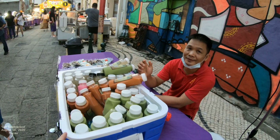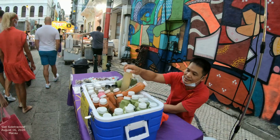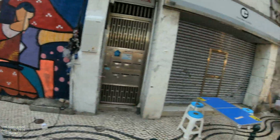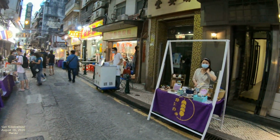Thailand tea. Oh, Thailand tea. Yeah, we have red tea, we have green tea, we have lemongrass. Oh, lemongrass. Yeah, this is lemongrass. Oh, that sounds good. Thank you so much. Thank you. Hello.